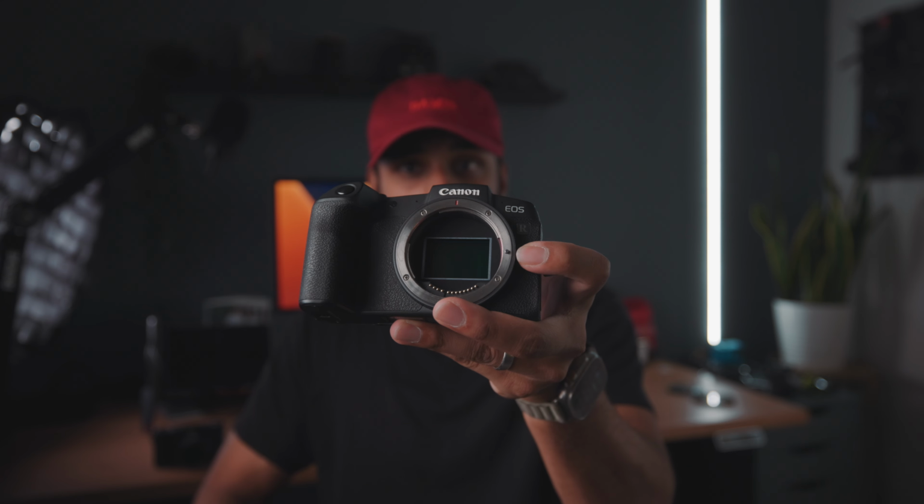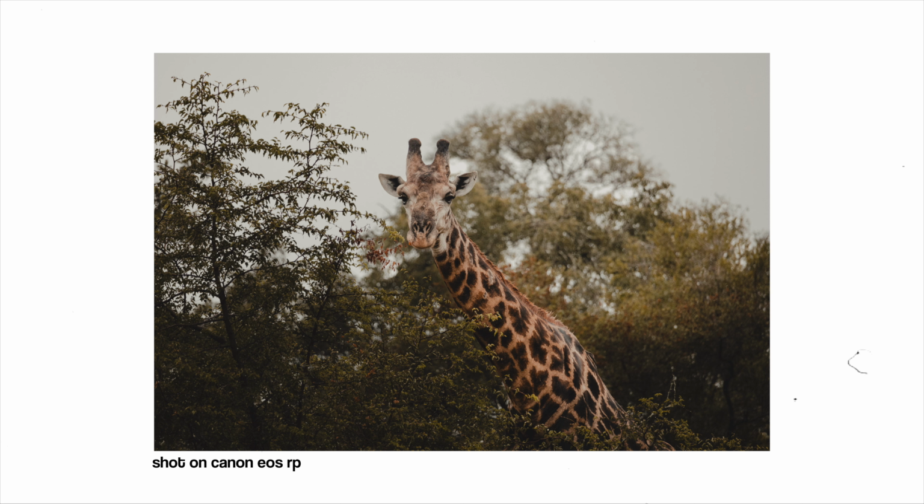However, this has a full frame sensor. So the sensor on this is much bigger than the Fujifilm, which is an APS-C sensor. And that's something that you're not really gonna find. You'll never find a camera at this price point that has a full frame sensor. So this is really a rare breed from Canon, which is what makes it so attractive, especially at the price point. And you get something super sneaky and super valuable with this camera.